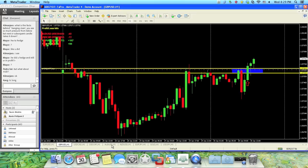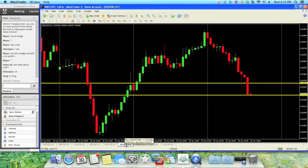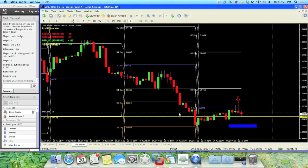Now the markets are going long. Aussie dollar is still hovering. New Zealand dollar is possibly getting ready to sell. Okay? CAD, possibly we're going to retest this area of this yellow line and see if we can actually break through.